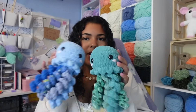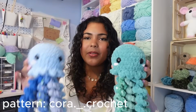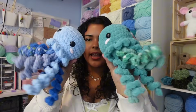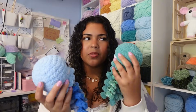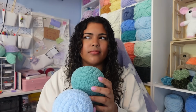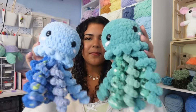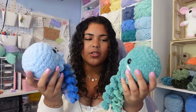The first thing I made were these two jellyfish. I did this aqua one. Look how cute. And then I did a blue one. I really do love this pattern. If you guys saw my 12 free crochet patterns you guys should try, I had this pattern on there. This is generally one of my most favorite free patterns. It is by Cora, _dot crochet. But look how cute.